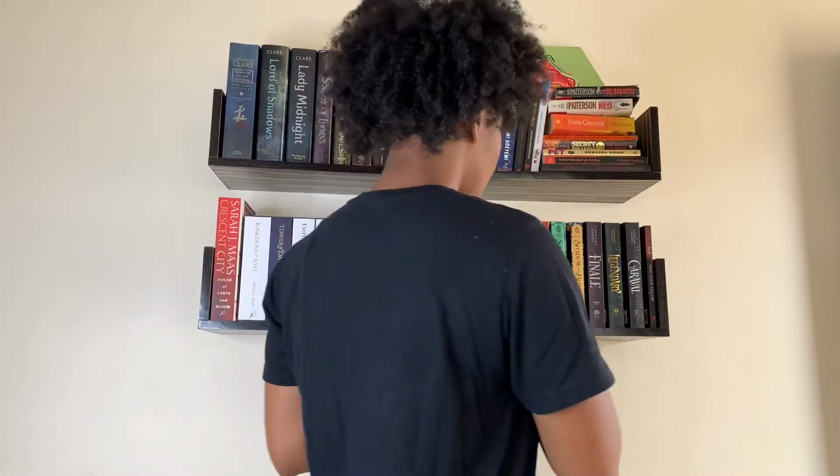Next question. Okay, do you have a book with a shapeshifter? Okay, of course I do. Of course I do. I read a lot of fantasy. Half of fantasy has shapeshifters.